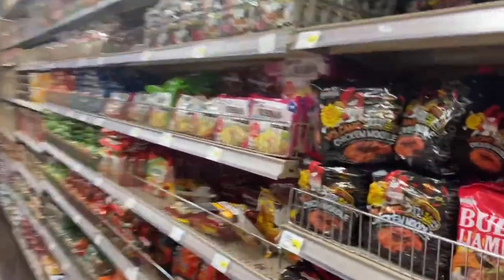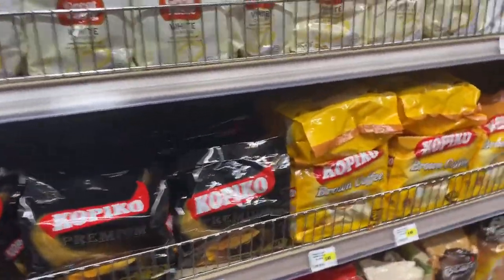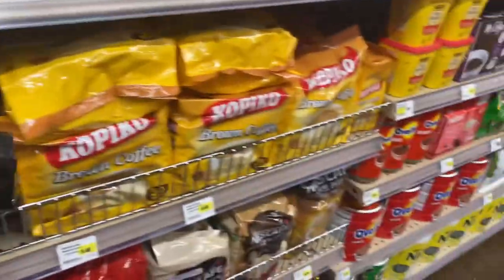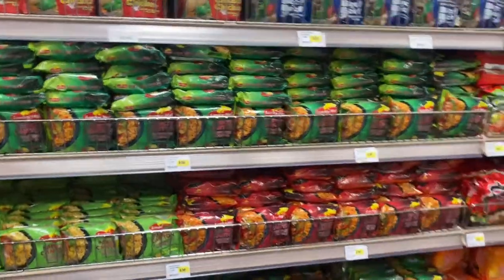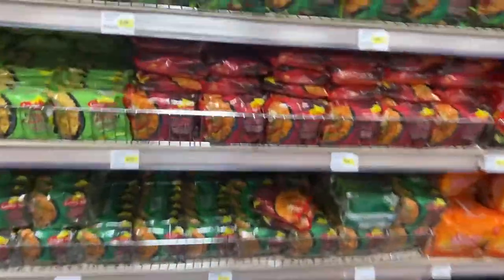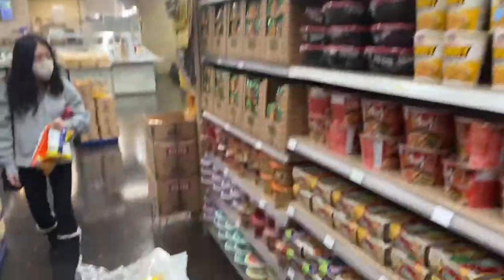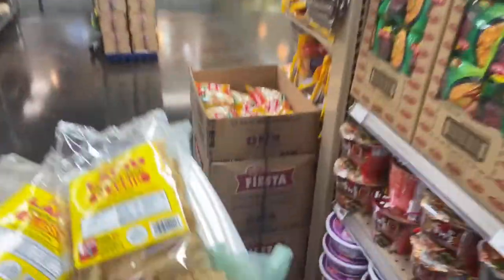Here are the noodles, dry noodles. I have to get something here. Chai milk, blah, blah, mayonnaise. Is the bread here? Oh, the coffee 3-in-1 of my mom. Here. And then Lucky Me Pancit Canton. Let's get one. Oh my god, overflowing. So here's the bread. We'll be back on that.